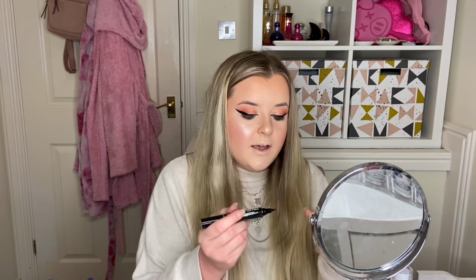I've just finished using the stamp liner, which I'm really impressed with. It dries really quickly, which is great because it doesn't get all messy when you're trying to look up then down. I do think the little stamp triangle marker thing is really cool as well, especially if you're not very good at getting a precise wing. But the tip with the fine point is absolutely amazing because it's so thin, you can get right in the inner corners of your eye to do a tiny little flick. So I definitely recommend this eyeliner.